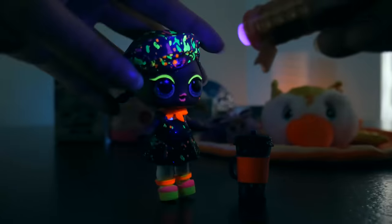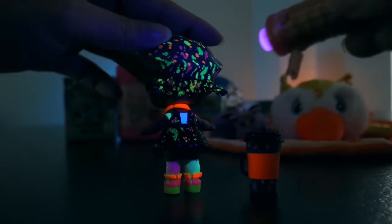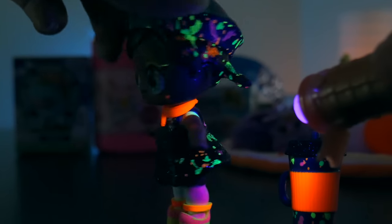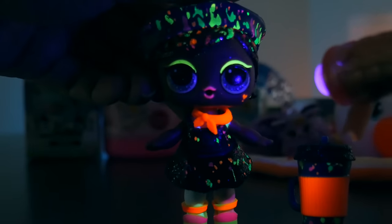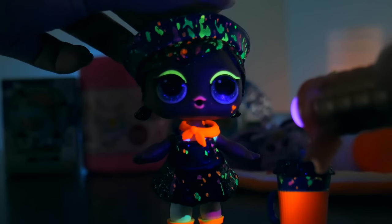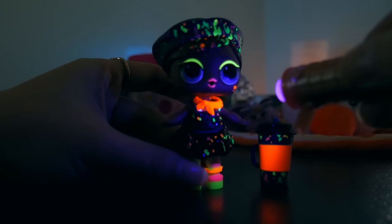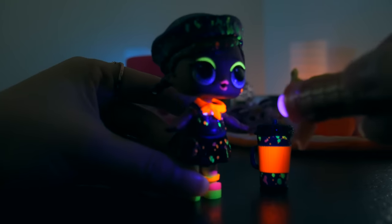I love this one. She looks fabulous. Wow, her hat looks so incredibly cool. So awesome. They don't call her ultra rare for nothing. This one's my favorite LOL so far. Love the French berets and scarf. Totally from Paris. So artistic.